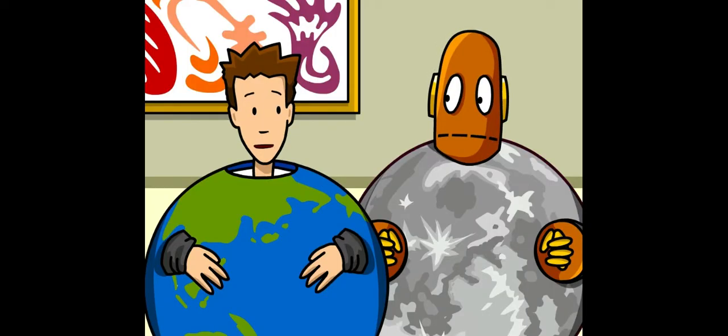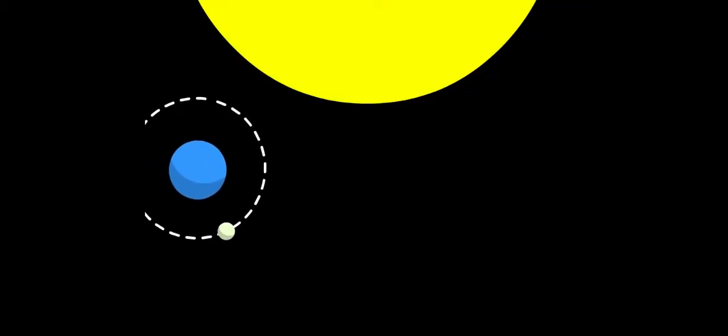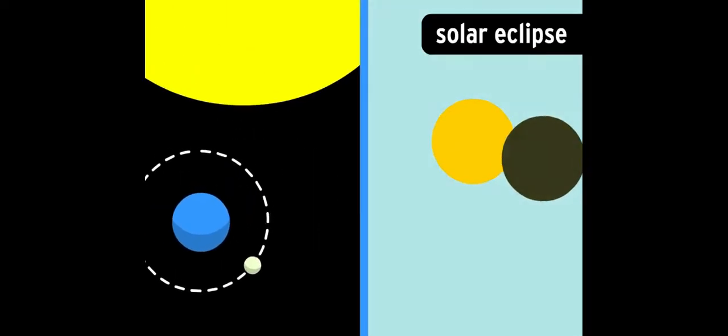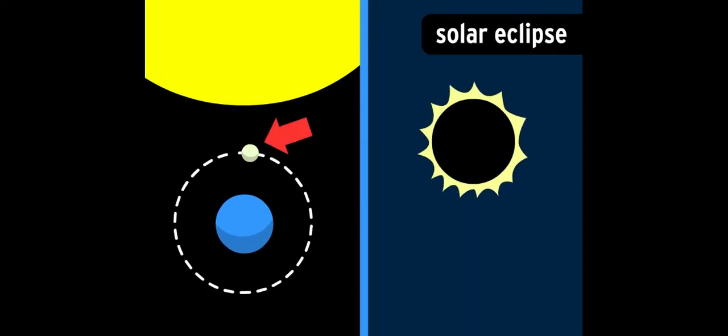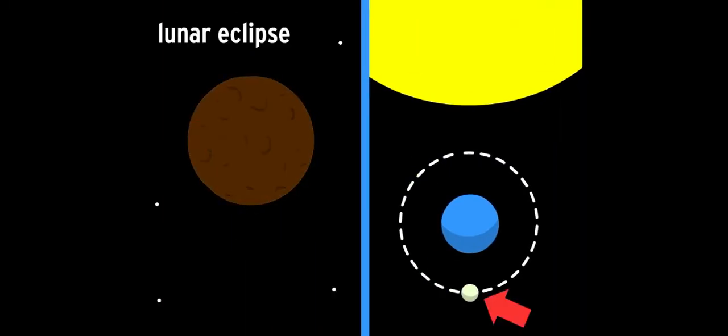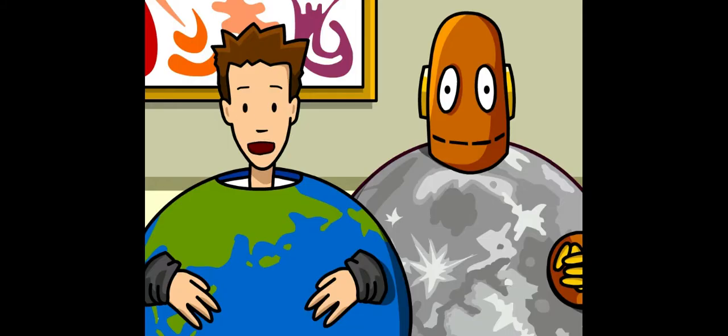Believe it or not, shadows have nothing to do with the moon's phases. You might be picturing the Earth-Moon-Sun system like this. But if everything were all flat like this, you'd get a solar eclipse every time the moon was here, and a lunar eclipse every time it was here. In reality, eclipses are pretty rare.